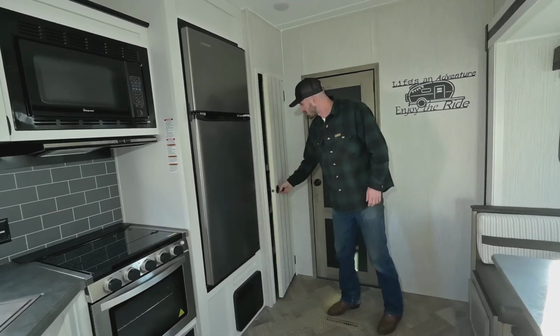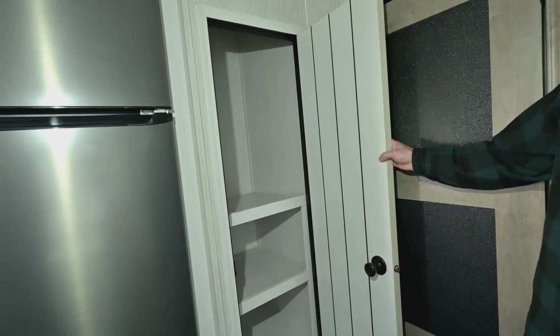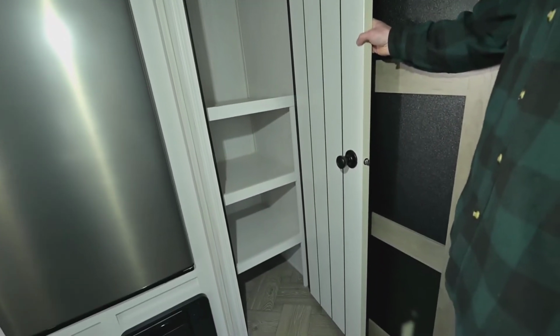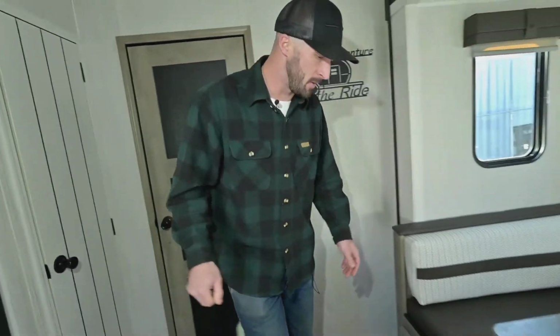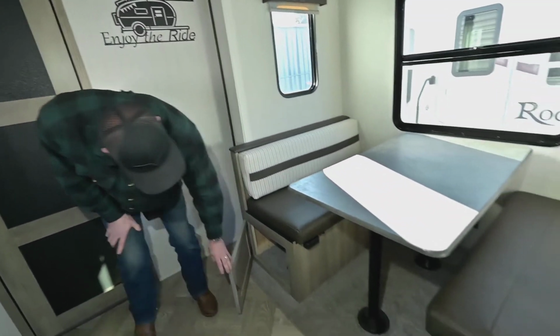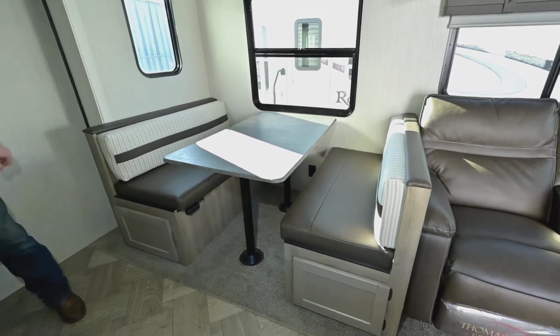Take a look at this pantry here. Everybody's going to love that. I've never heard anyone say, my pantry's too big. Nope. Always want more storage for that food. Your dinette here has really good storage down below, on both sides there. And then, of course, this thing does make into a good-sized bed.